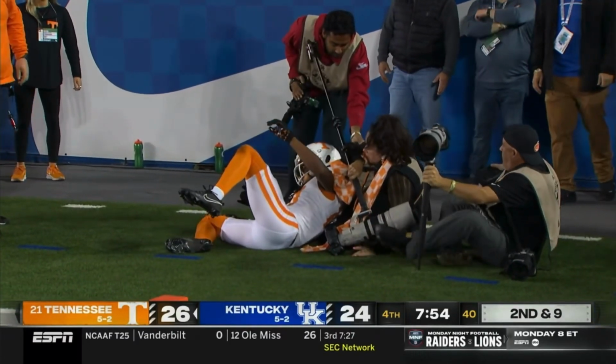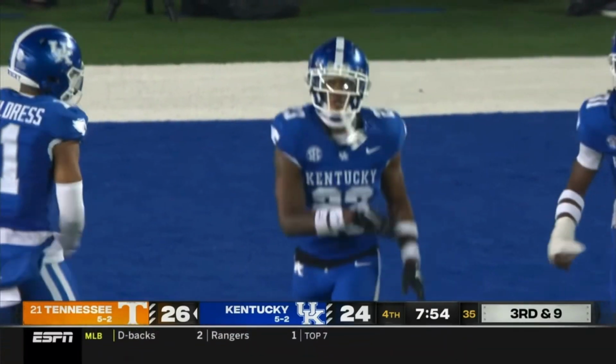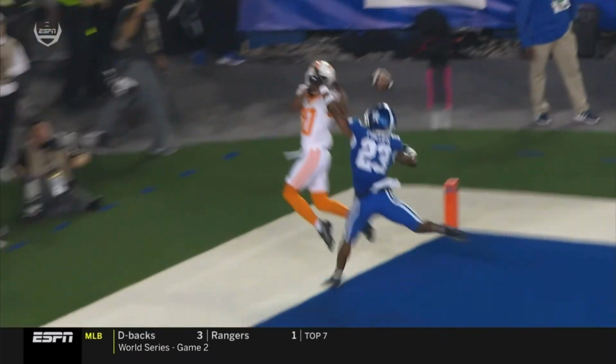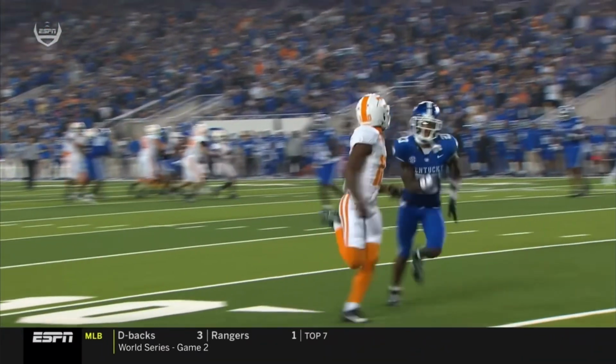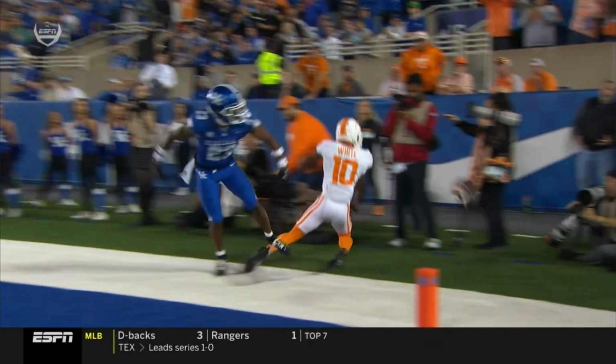Well, they moved Andrew Phillips into the slot specifically to cover Squirrel White in this game. That was a good move personnel-wise for Brad White. You see the speed out there, a little handsy. He's able to knock it away, and it might have been out of bounds anyway had he even caught it. That's the most natural position.